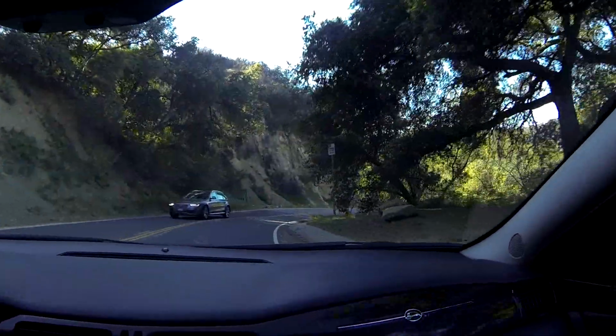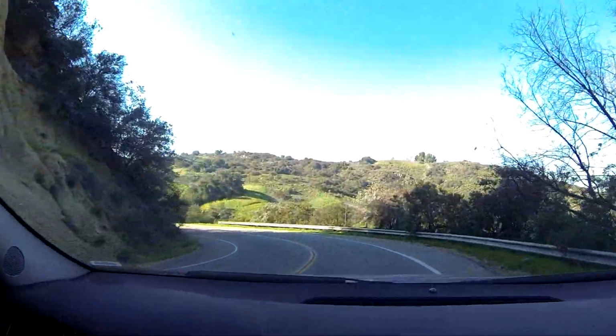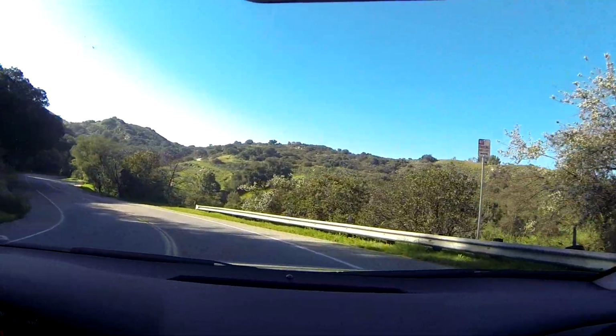Up here in the twisty canyons, it kind of sucks. The roads want you to go around 25 around here. I was going maybe 35, and this thing is just tilting everywhere. So far I'm loving this thing.